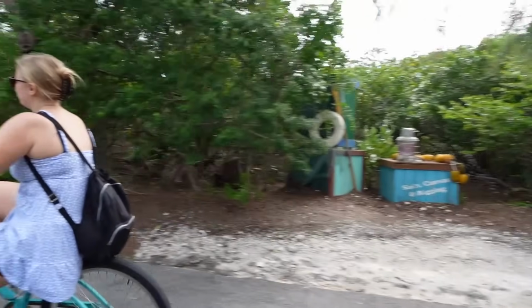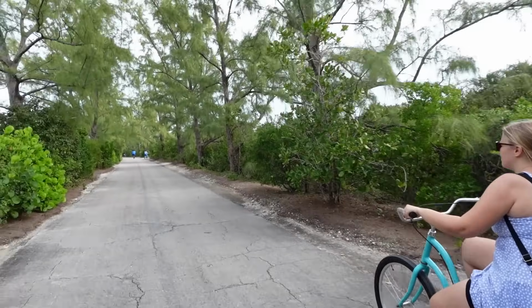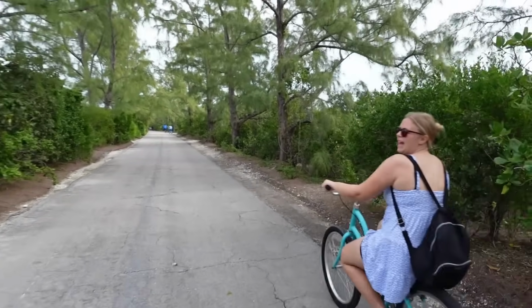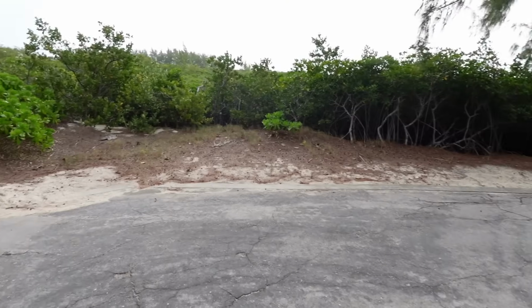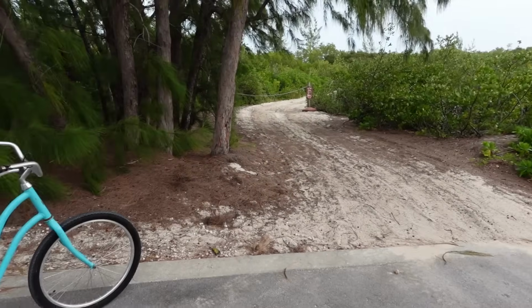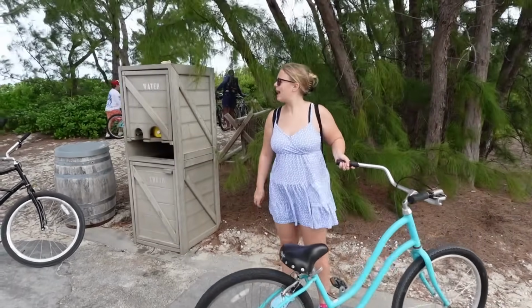All random bits of theming around. This is fantastic. Working off them calories, ready for the buffet. Well, looks like we've made it down to the end of this area. We've been cycling for about 10 minutes. I thought this was going to loop back round, but this is like the end down here.